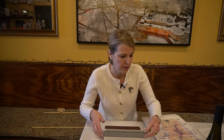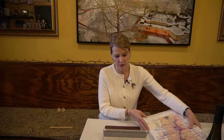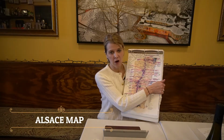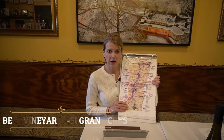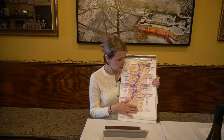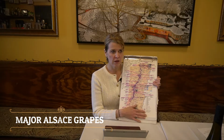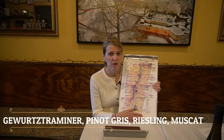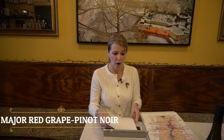Okay, we are going to run down Alsace, France, which is amazing. So let's start. I have the map; you can get the maps off Jancis Robinson. This is Alsace. There are 51 Grand Crus, which you must know, and there's a lot more information if you are a Somm. The major grapes in this area are Gewürztraminer, Pinot Gris, Riesling, and Muscat. If you get red wine from this area, you're looking at Pinot Noir.